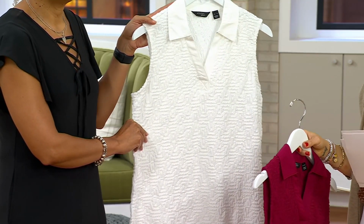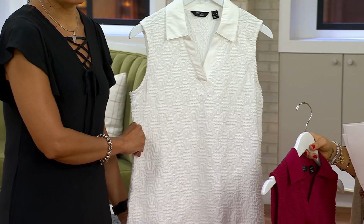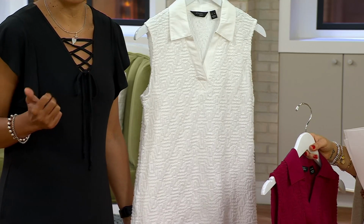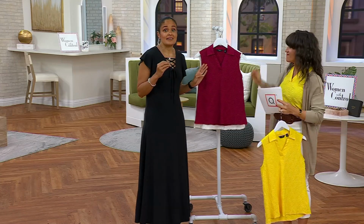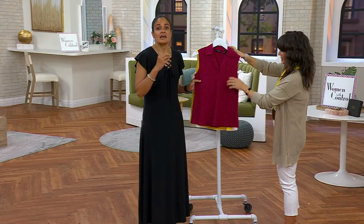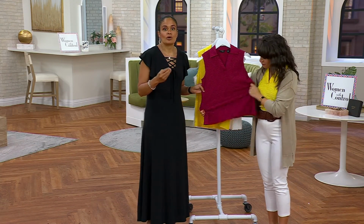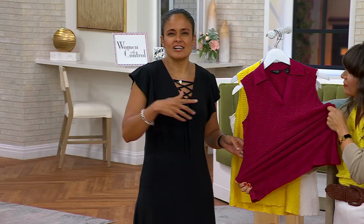And of course, crisp optic white. Classic. Can't go wrong. And I think Jody looks amazing, so polished and professional. This is done in a fabulous poly blend. The texture is amazing. This is something that you are going to absolutely love having in your wardrobe because it kind of checks all the boxes, right?